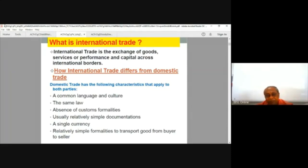Now coming back to the subject, what is international trade? Today I'm going to do the awareness, the introduction to international trade. What is international trade? International trade is exchanging goods, services, or performance and capital across international borders. That means, in simple terms, doing trading between countries. Across international borders means across countries.